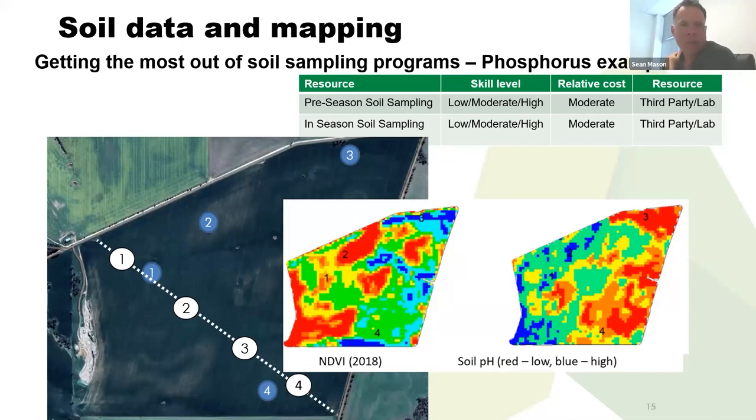This is a phosphorus example, but it was actually driven by different phosphorus requirements across this paddock. Picking out those 4 zones, Sam put in 4 replicated phosphorus trials, which is quite neat. And I just threw in an example of, okay, traditionally we may have done a transect over there.